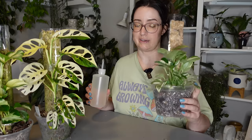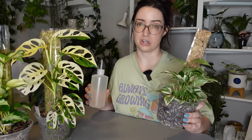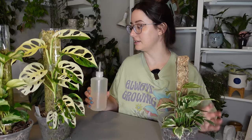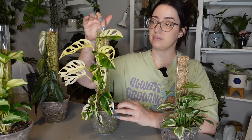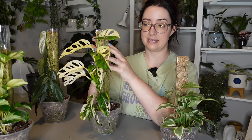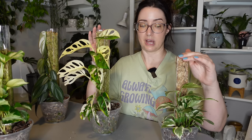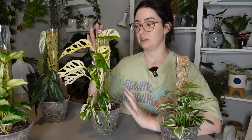And that's why it's important to have a chunky mix, so that if you do accidentally water the soil too much, it'll drain straight through and not cause rot. And sometimes, if you let the moss get too dry, which happens all the time for me, it's very crunchy. When it's hydrophobic, it has a harder time moistening unless you let something slowly drip on top of it to moisten it. So that's the only thing.